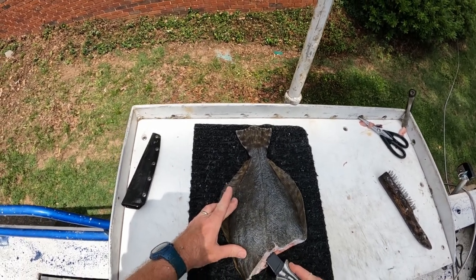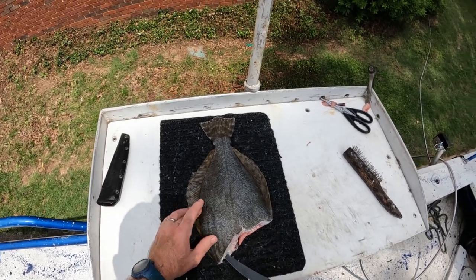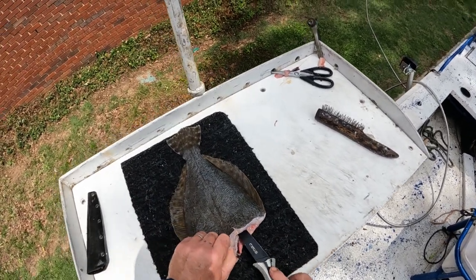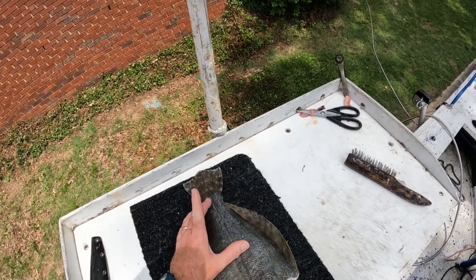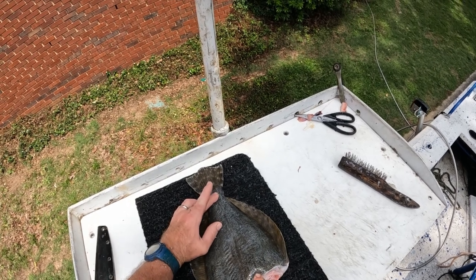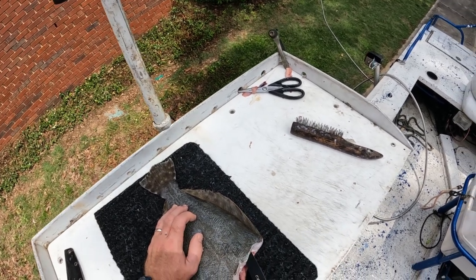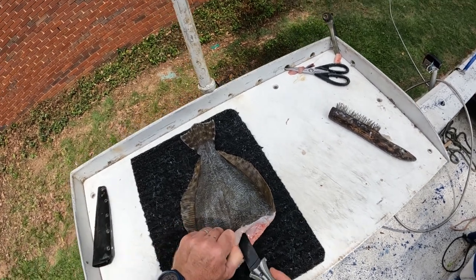I can feel the tip of that knife right there. That's what I want. And as we go, we form in a pocket, right? We can continue to go deeper and deeper. It's easier to do on a smaller fish. But see, I've got the tip of that knife right there. I feel it. So we're just gonna work it right to the edge.